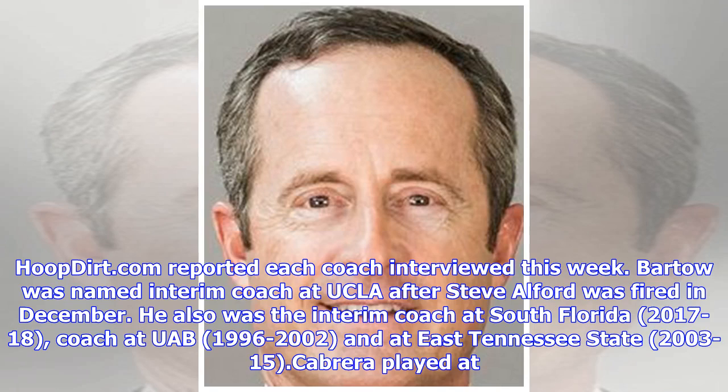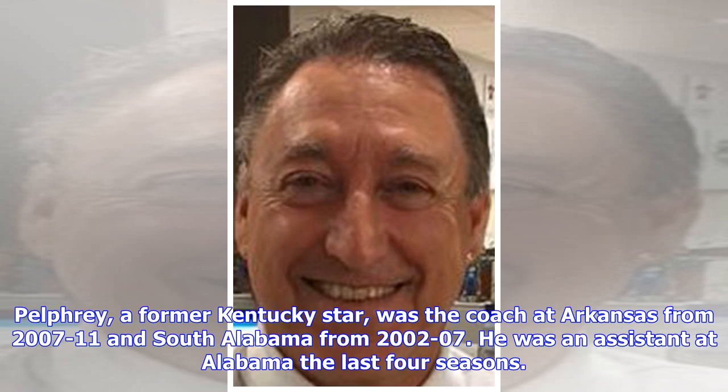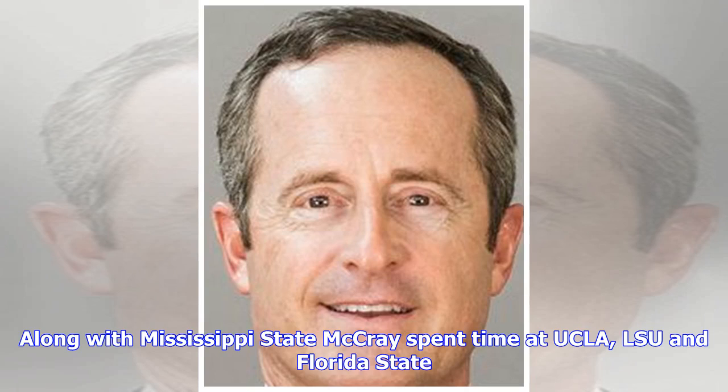Bartow was named interim coach at UCLA after Steve Alford was fired in December. He also was the interim coach at South Florida 2017-18, coach at UAB 1996-2002, and at East Tennessee State 2003-15. Cabrera played at Tech 1997-1999. He was the Golden Eagles' most valuable player as a senior and served as an assistant on Steve Payne's staff at Tech from 2012 to 16. Hamilton spent 4 seasons on Kermit Davis's staff at MTSU before following him to Ole Miss. Pelphrey, a former Kentucky star, was the coach at Arkansas from 2007 to 11 and South Alabama from 2002 to 07. He was an assistant at Alabama the last 4 seasons. Along with Mississippi State, McRae spent time at UCLA, LSU and Florida State.